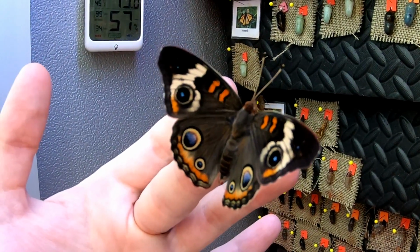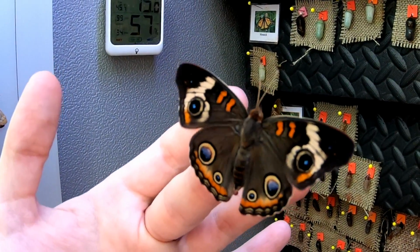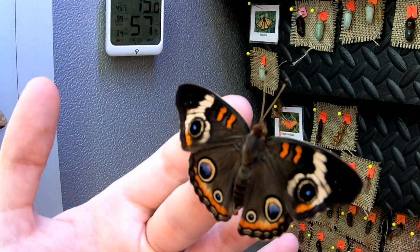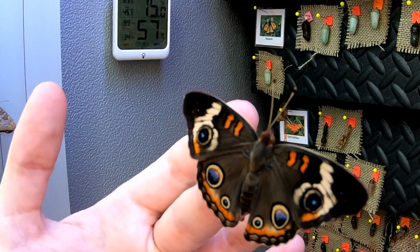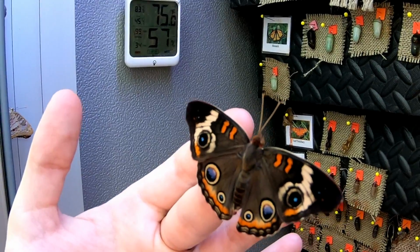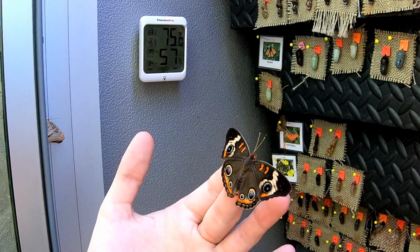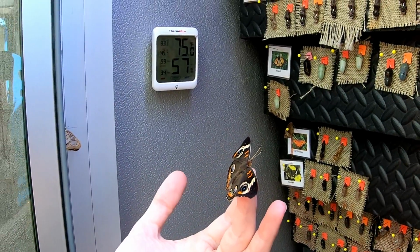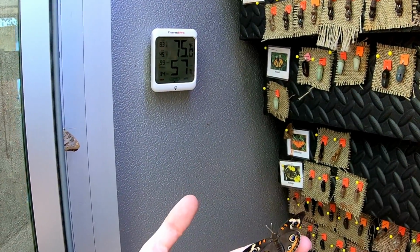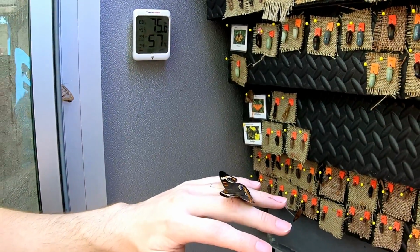That's a really good looking buckeye, too. What are they called? This is a buckeye. The common buckeye. Where are they native to? You'll find them all over North America. They're a bit more common here in the southern part of the United States, though. You can find them up north, but they tend to migrate down here in the winter months. You can probably find some buckeyes outside right now, actually.